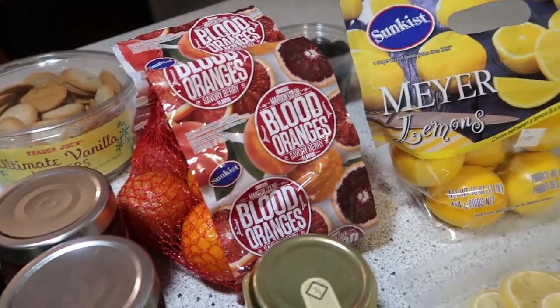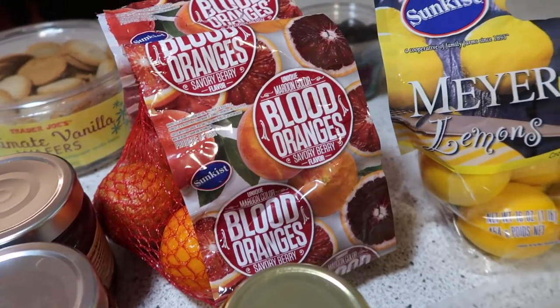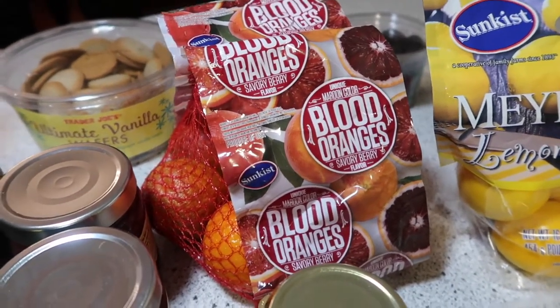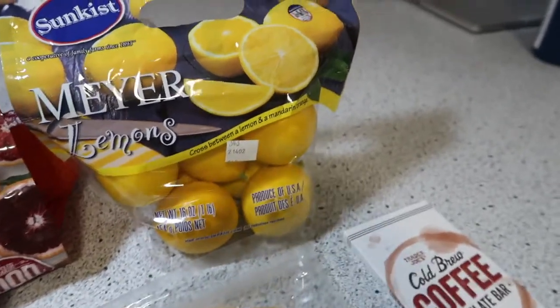We will split these up with the gift baskets. A bag of blood oranges. We love those. I know those will be a yummy treat. This is for us, Meyer lemons.